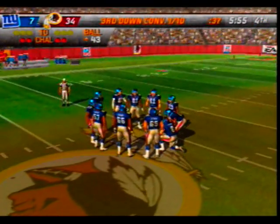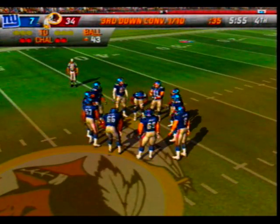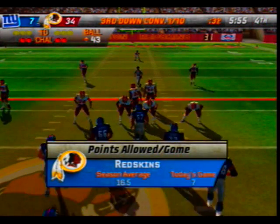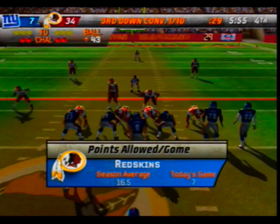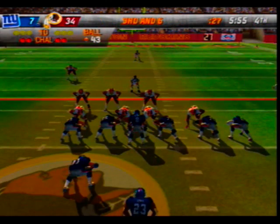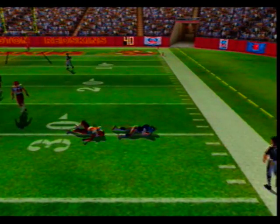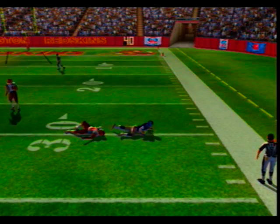The quarterback has to know who his outlet guy is and get the ball to him when he feels that pressure coming. Third and six. Ball on the 43-yard line. The defense lines up in the nickel. Gets rid of it. Mark with the tackle at the 29.